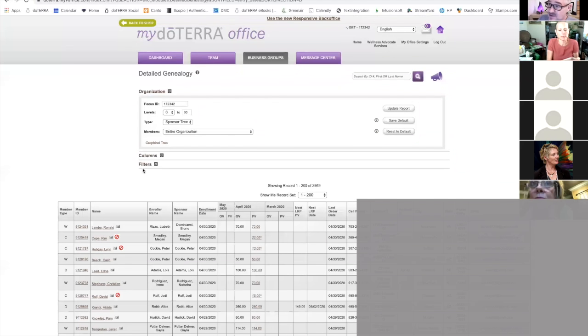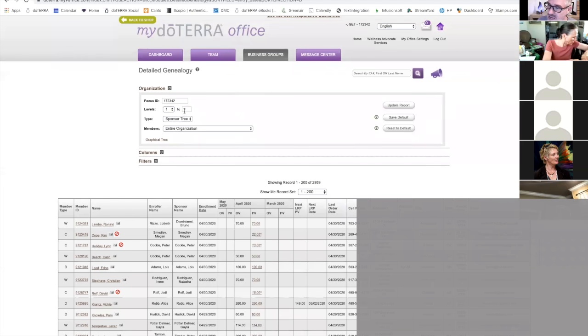So that's how I use my detailed genealogy. Let's say that I want to see just what my frontline people are doing, because I don't want to have to dig through everybody. Here's one way that I use it, in a strategy that Molly Dayton taught me, and I absolutely love it. I can change my levels to 1 and 1.